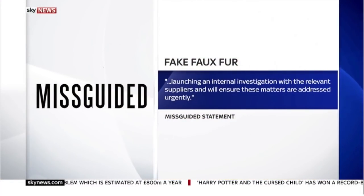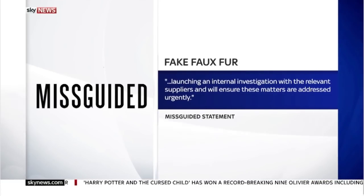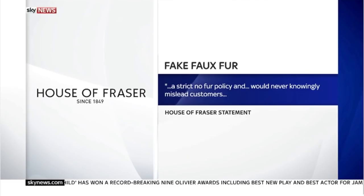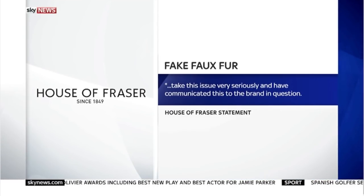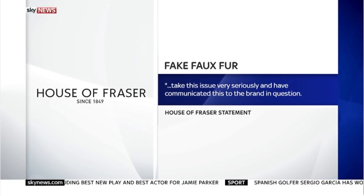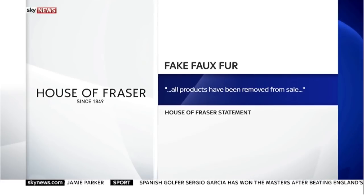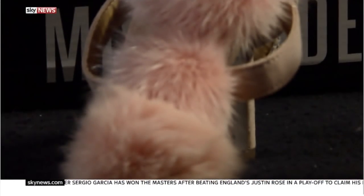Misguided said they'll be launching an internal investigation with the relevant suppliers and will ensure these matters are addressed urgently. House of Fraser told us they have a strict no-fur policy and would never knowingly mislead customers. They take this issue very seriously and have communicated this to the brand in question. All products are being removed from sale and refunds will be offered. Fur farms were banned in the UK in 2003.